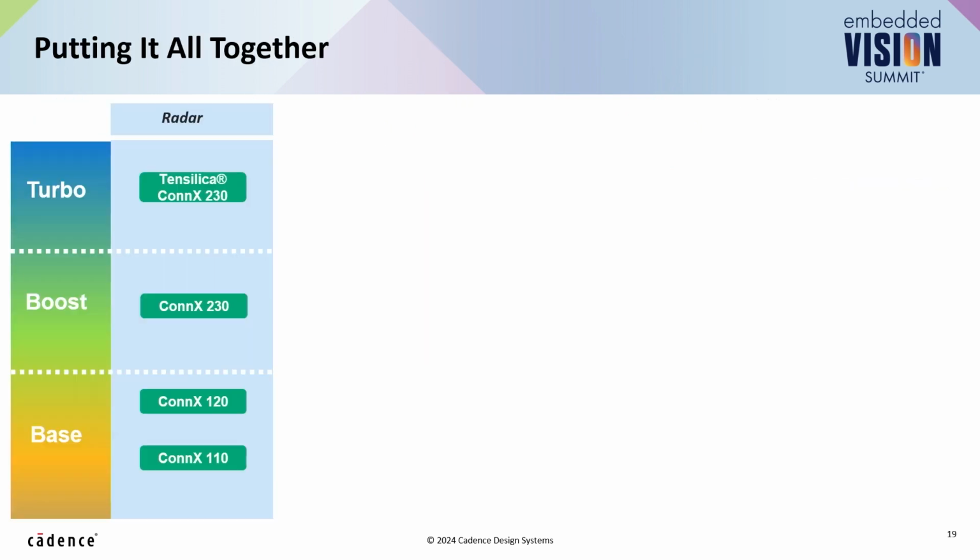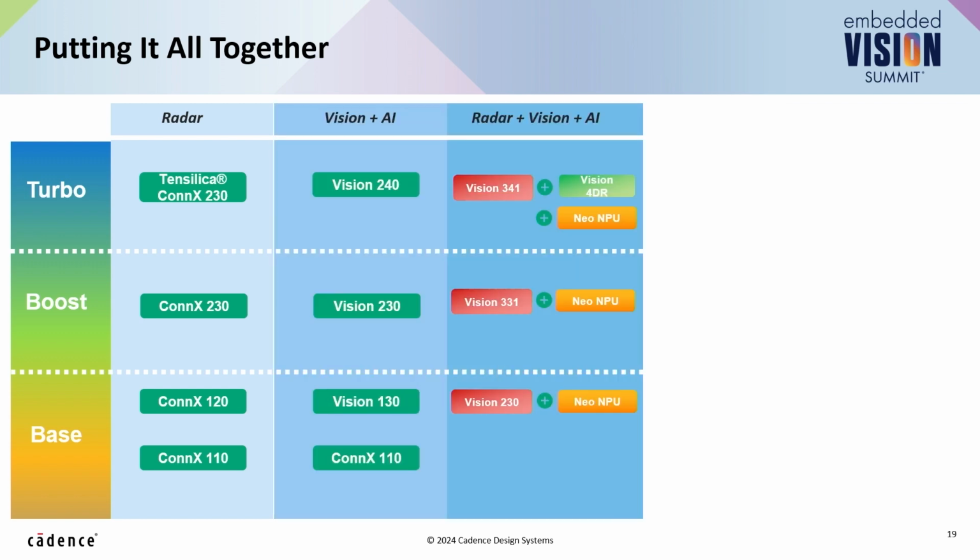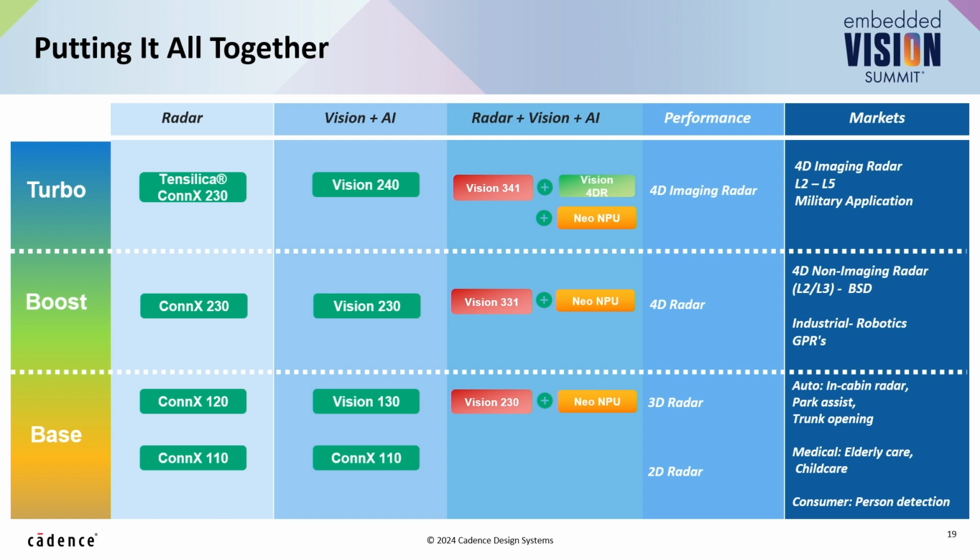So if you put it all together, basically we've got a variety of solutions for different modalities that you want to process. So if you're looking at just radar processing, we've got our communications, our Connex line of products, which can be used to go all the way from base level processing all the way to what we call turbo high level processing. You want to combine vision and AI, we've got a family of products for that. You want to do vision plus radar plus AI, we've got our new Vision 230, Vision 331, Vision 341 products, which are just announced. Pair them with the radar accelerators as well as the Neo NPUs, and you just have a whole range of applications you can target. You can go all the way from the 2D radar applications all the way to the 4D imaging radars, level 5 applications, military applications, occupancy sensing, all of that.